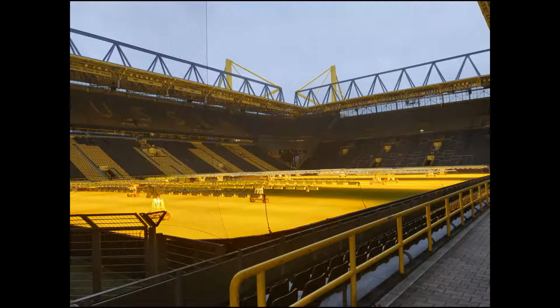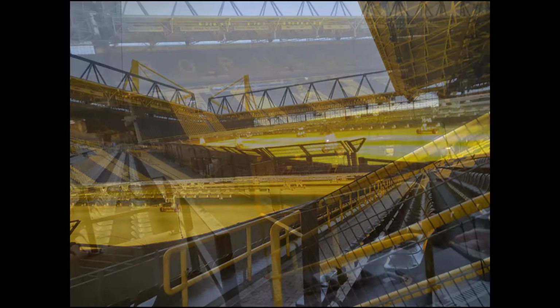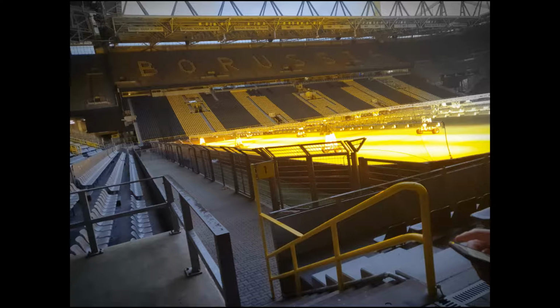Over the years, its capacity has increased and now it holds just over 81,000. Compare that to around about 50,000 in the 1996-1997 season when Borussia Dortmund won the Champions League. The Westfalenstadion has the largest single-tier all-standing stand in the world. It has the largest all-terrace stand in the world, and that is 25,000 just in one stand, in the south stand behind one of the goals.